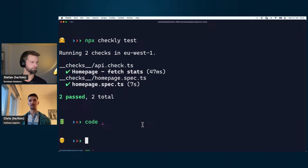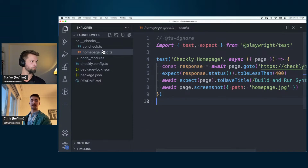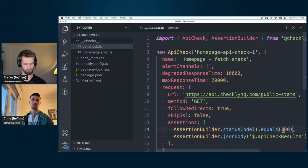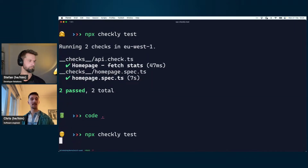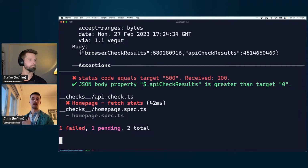So Checkly tests will be useful for just running your checks once to make sure that they're all green. This can be very useful when you're actually developing your checks. So when you're adding a new one or making changes to it, you want to make sure that it's actually passing. So this is useful to run locally. And you can also have this set up as part of your CI/CD. So you can have it run on new PRs to make sure that all of your checks are passing before you actually go ahead and deploy them to your Checkly account and have them attached to alerting.